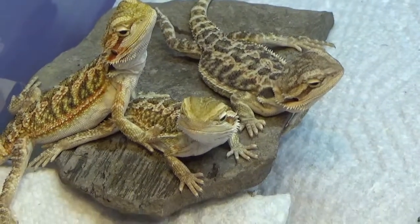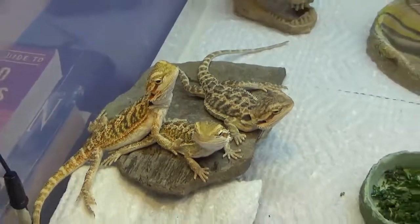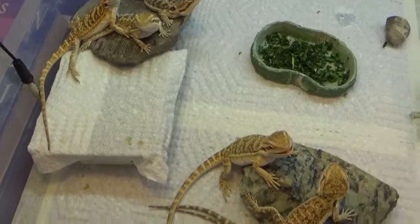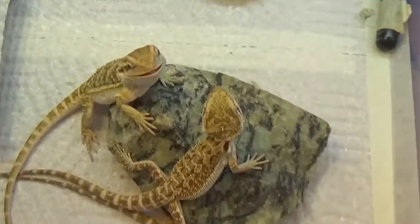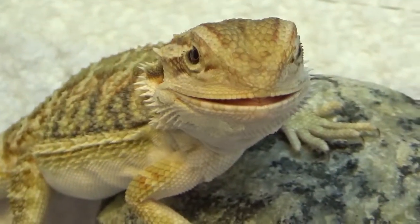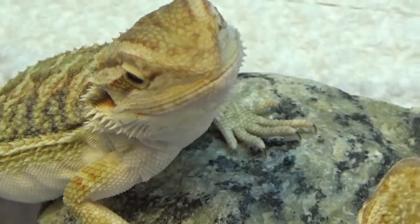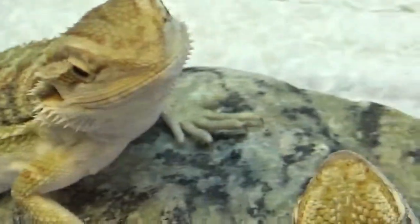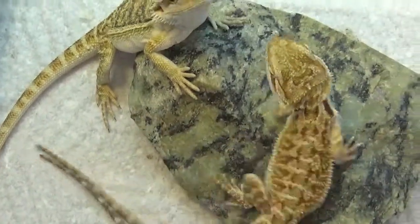So some pretty colorful looking boys in here. Probably be putting them up on the site pretty soon so they can look for some new homes. There's Camo again. Boo boo! Boo boo! And Mr. Ed Bob.